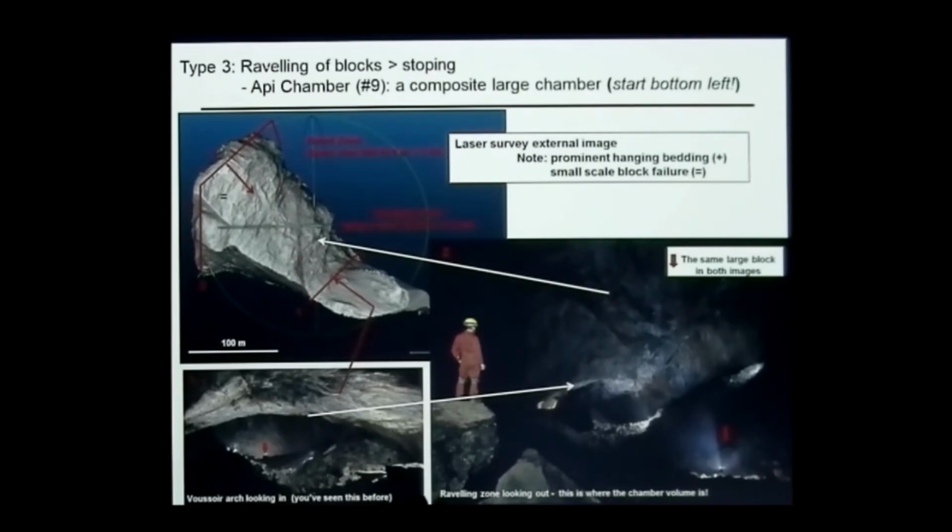And the whole of this area of the chamber is a gigantic raveling stope. You can see bits sliding down the bedding, lots of little block detachments through here. This is where all the volume in the chamber comes from, because ravels allow the roof to collapse and to come down, so you get not only the area, but you also get the height as well.